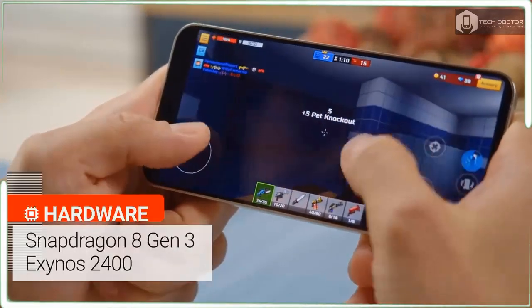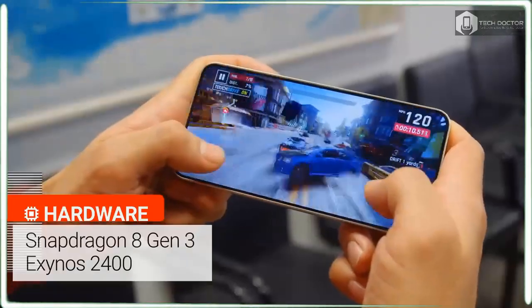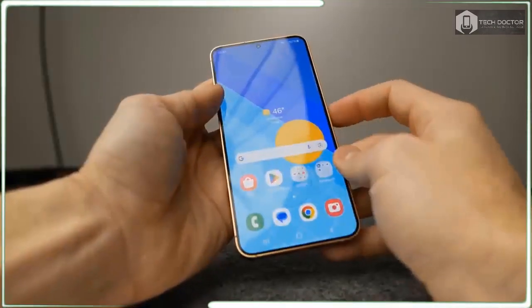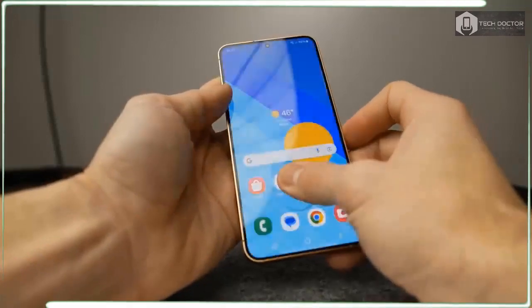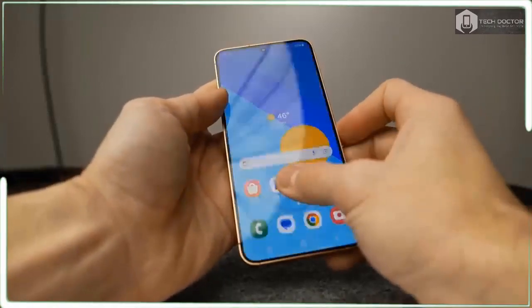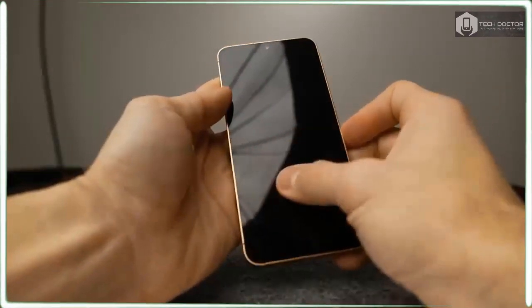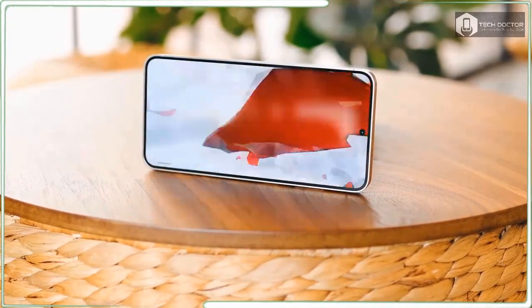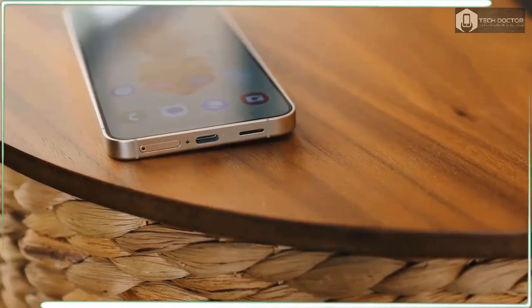I can't speak to the performance of the Exynos 2400 as my test unit is a Snapdragon powered model. Traditionally, Exynos powered Galaxy phones have run a step or two behind their Snapdragon-based counterparts, but we won't know if that's the case with the Galaxy S24 until my UK-based colleagues get their hands on one of these phones.